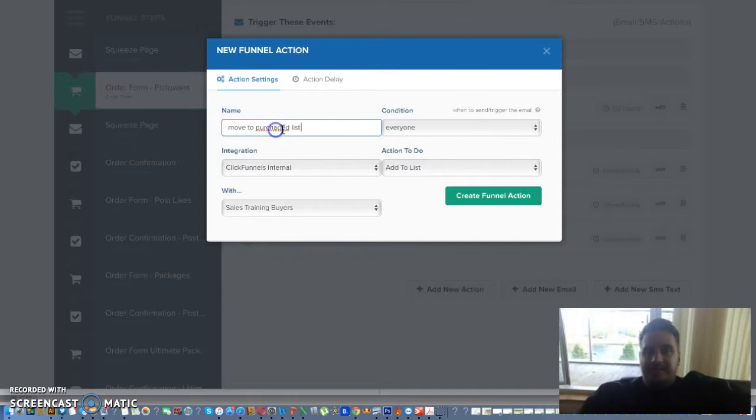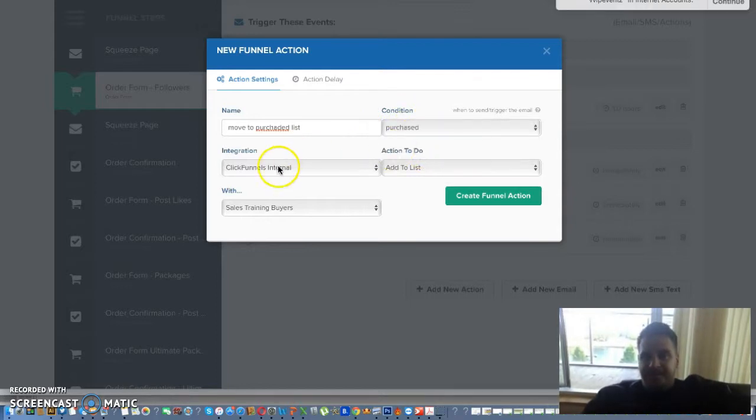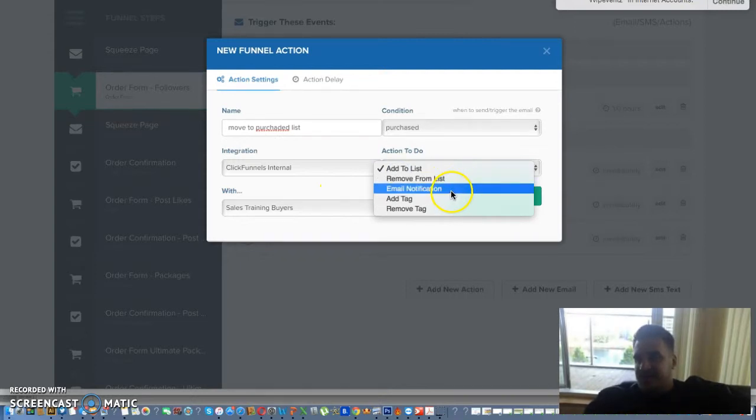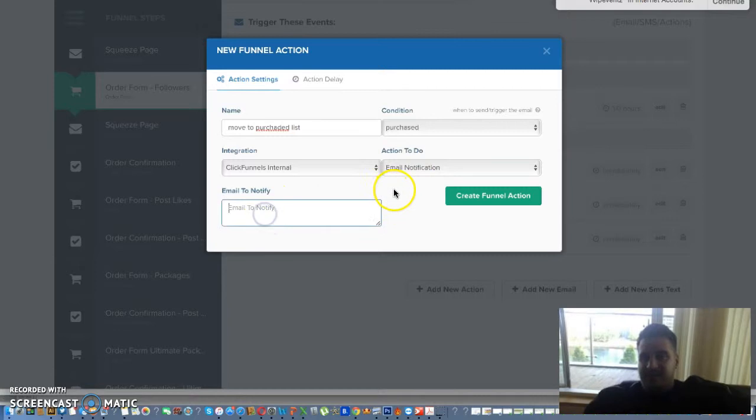Purchase list. Purchase, so condition: saw page but didn't purchase, purchased. Leave that always like that. Action to do, so add to list. You can also remove them from a list, or send them an email notification. If I do email notification, you'll see it gives me an email.